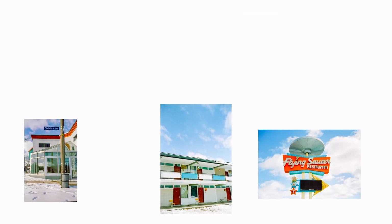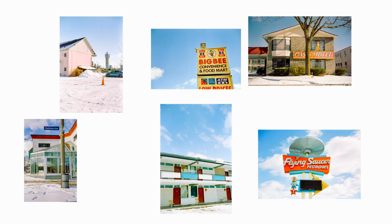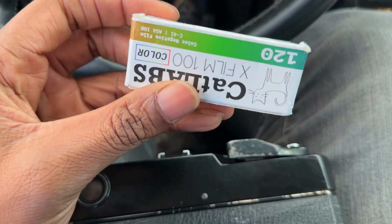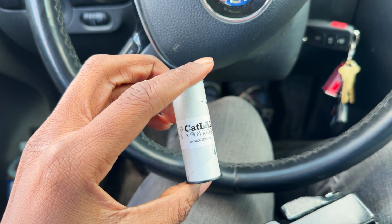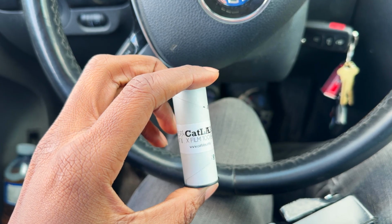Of the 16 images on this 220 roll, there are 6 keepers and the rest are just whatever. I think 6 keepers is definitely a strong hit rate, if you ask me. After the Portra 160 NC was done, I loaded in some Catlabs 100 that I had laying around into the camera and drove around some more.